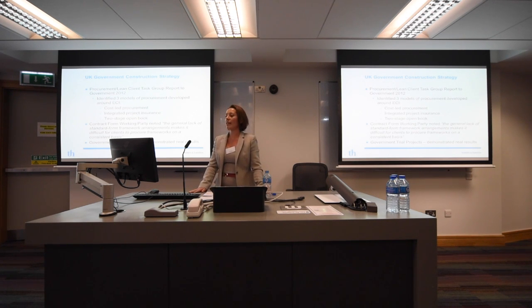The task group identified 3 models of procurement developed around early contractor involvement. The first of those is cost-led procurement, which David touched on earlier. Integrated project insurance, which again we touched on briefly earlier. The intention of that really is to remove the adversarial culture that is so ingrained in the construction industry. So the client holds a competition to appoint members of an integrated project team, and then they adopt a single project policy for all the delivery risks, covering cost overruns, with the intention being that the blame culture is removed.